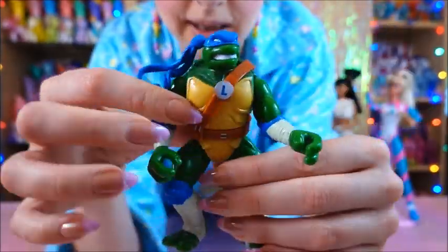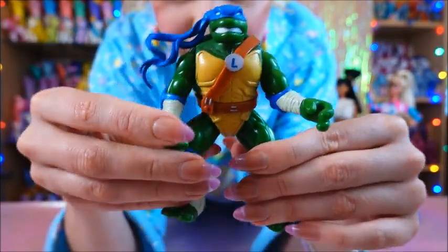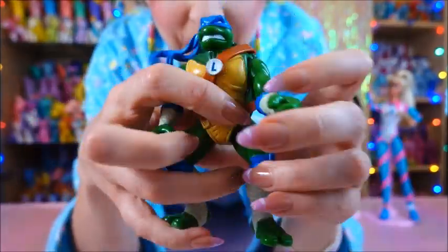So I just picked up this Leonardo. I actually only have Raphaels in my collection, so at least I have a Leonardo here for €3. So why not?